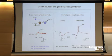Interestingly, when we record those UCN3 neurons, look at this diagram. We record the UCN3 neuron here. If the UCN3 neuron receives feed-forward inhibition, then normally this pathway, the A-beta stimuli, could be gated by this inhibition. Indeed, when we record UCN3 neurons, we can record both the excitatory postsynaptic current and a much stronger inhibition. Because of this inhibition, in current clamp recording, A-beta stimuli normally cannot generate any action potential in the UCN3 neuron. Instead, we record a much stronger IPSP on those neurons.